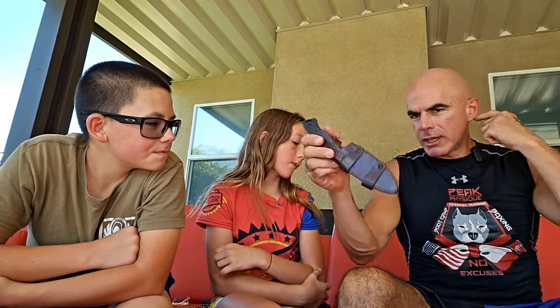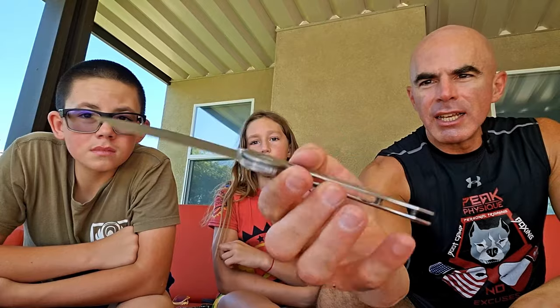What else do we got? Oh, here's another one. This is my folder that stays on the same bag as the Taurus. I keep these two on the outside of one of my outdoor survival bags. This used to be my EDC. This is a CRKT. I think it's called an M16. It is just a huge folder. Is it a Tanto blade or a reverse Tanto blade?